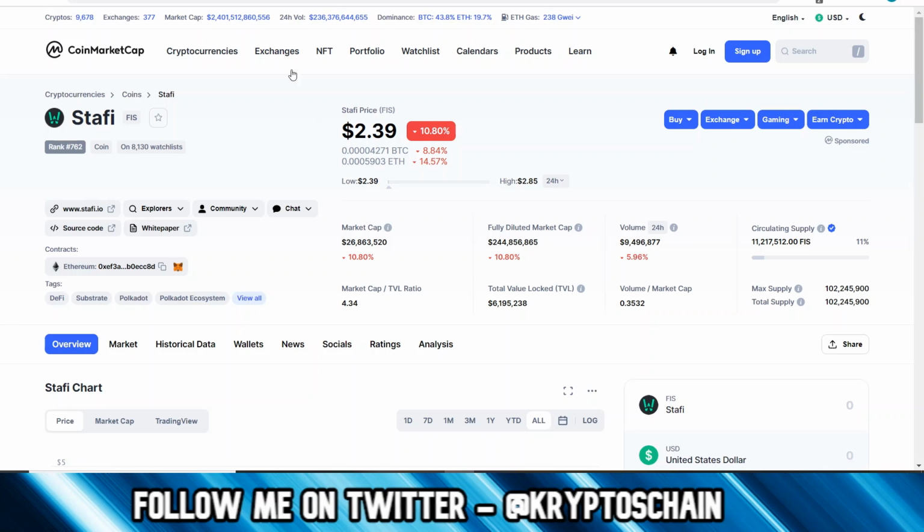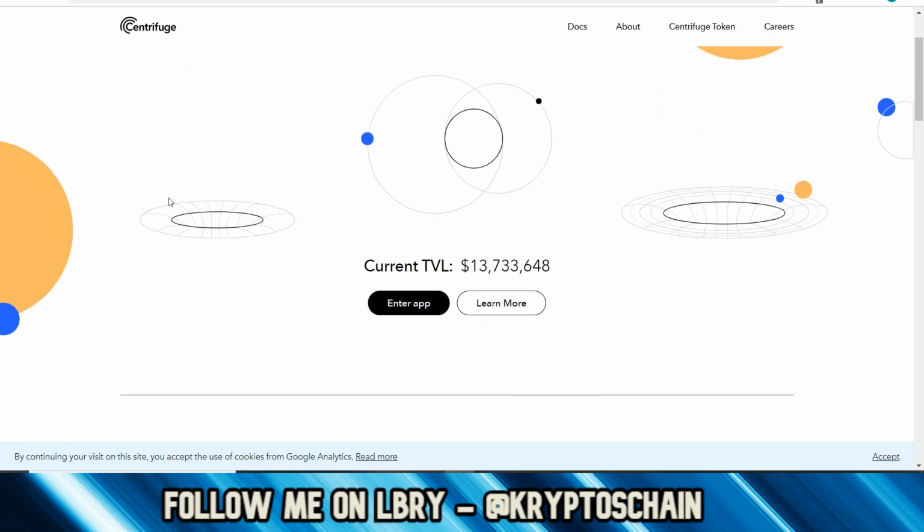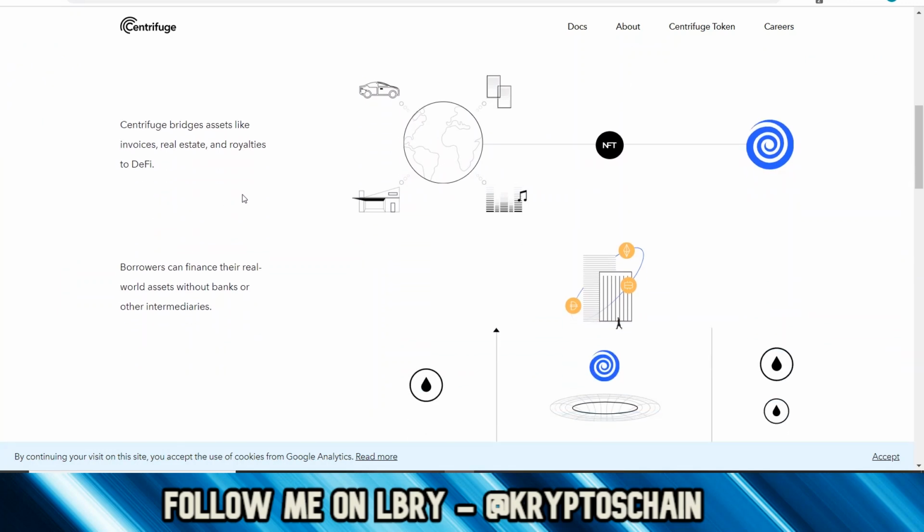So yeah, next let's talk about Centrifuge. Okay, this is what I want to talk about. Again, I haven't done a dedicated review on this. Unfortunately, it's on my to-do list. I'm actually going to do that, but just to quickly summarize it, it's for unlocking liquidity for real world assets. It's a DeFi protocol here.